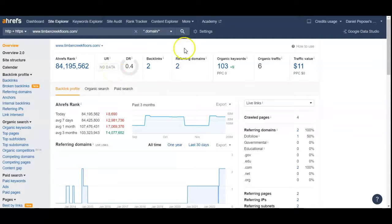So the way you do that is with backlinks. So you only have two right now. You need a lot more backlinks. Just putting it out there. What a backlink is, any link that leads back from a different website back to yours. So that's something you'd need to boost up by a lot to beat out your competitors.